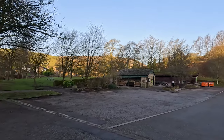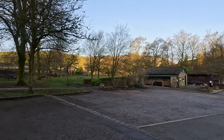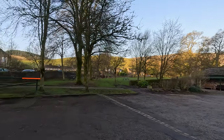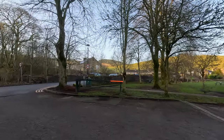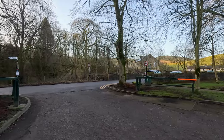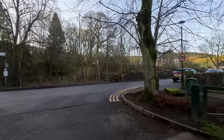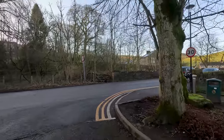Returning to the car park, head back out to the entrance and then turn right along the road. Barley is in the Forest of Bowland in Lancashire and provides many excellent countryside walks.